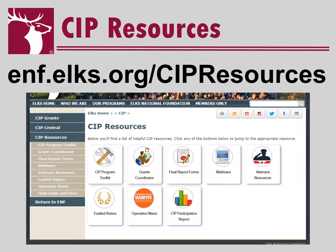So enf.elks.org/CIP resources is where you can find all this information posted. As I had mentioned, this is also where you can find the field guide. If you look on the left-hand side, the field guide tab is at the bottom. You can also look at your lodge's grant participation and participation of every other lodge in the country through the CIP participation report, as you can see on your screen. This is also where you can find the grants coordinator information like I had talked about earlier, and more webinars just like this one. I highly recommend looking at the CIP resources webinar after this. It outlines even more where you can find all this information and goes through other resources that you might find helpful throughout the year.